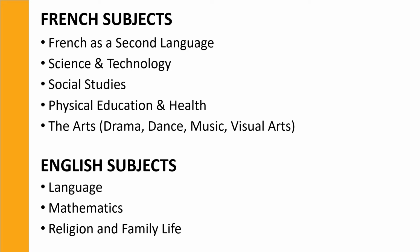In French, the students study the French language, science and technology, social studies, physical education and health, as well as the arts. In English, the students study English language, mathematics, and religion and family life.